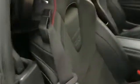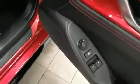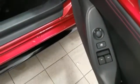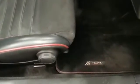It's got these unique Recaro embossed seats here. As I said, half Alcantara suede, half leather interior, and this suede extends across to the door cards. It's all discreetly stitched in red. You've got here your electric windows, electric door mirrors. Looking inside the car, you've also got that plaque there, 147 out of 600 limited edition. Really great specification. Comes with Recaro mats as well, embossed.